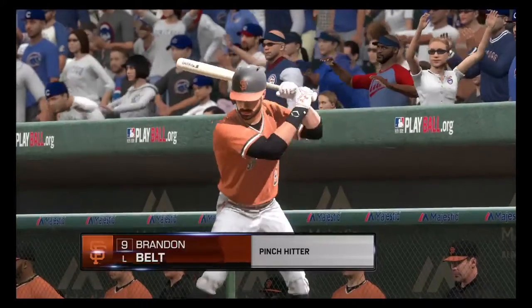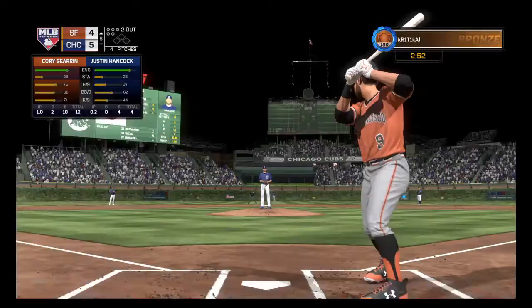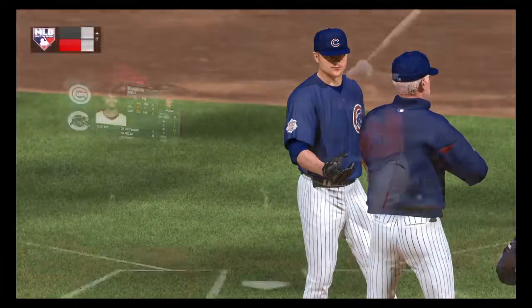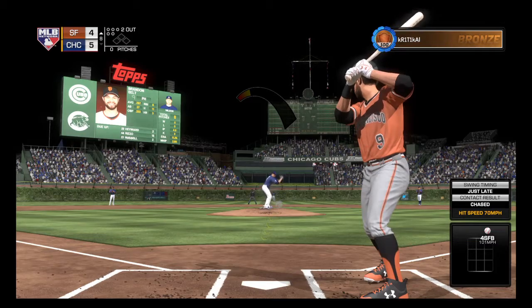Your attention, please. Pinch hitting for San Francisco, number 9, Brandon Belt. Now pitching for the Chicago Cubs, Justin Wilson.